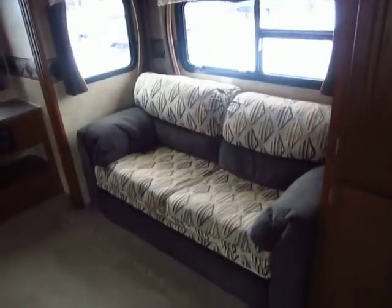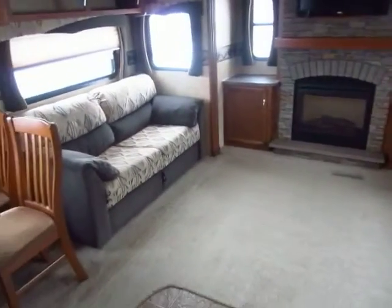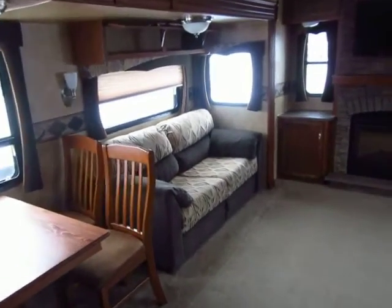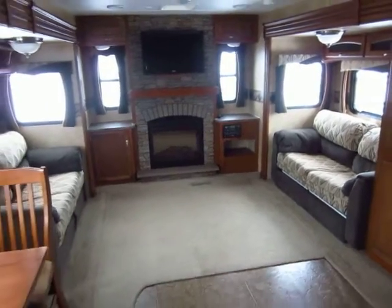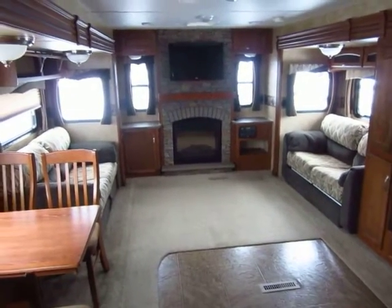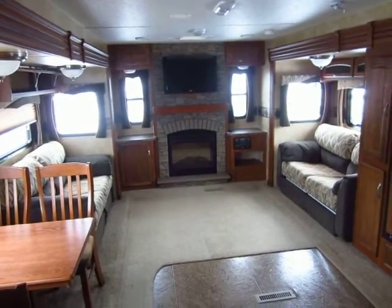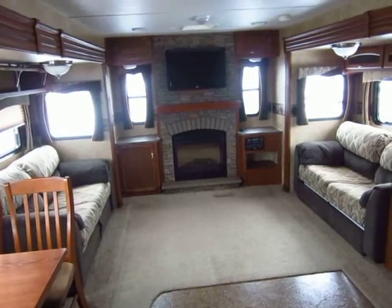You have twin hide-a-bed sofas in here sitting across from one another, and that's actually one of the coolest parts of this floor plan. It makes it so multifunctional. As it's sitting here, it's a great couples coach. You've just got a big living room. You have a huge living space loaded with windows. It's very open and comfortable. You'll never have to do the travel trailer shuffle and stumble over each other.